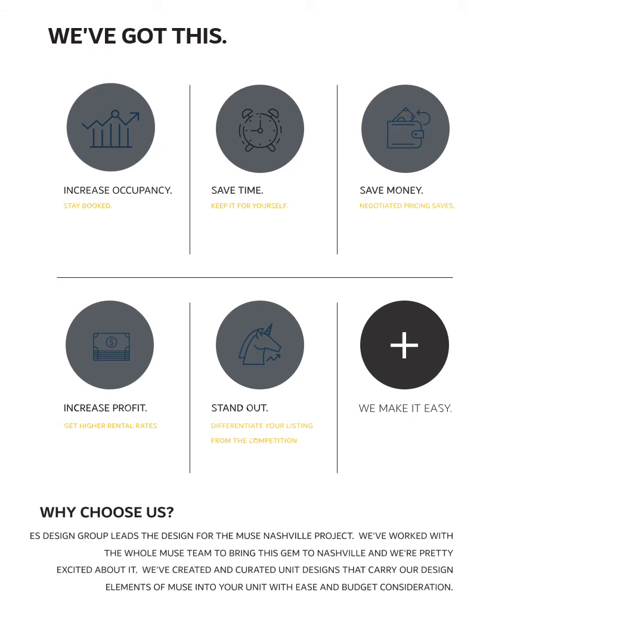There are many factors involved as to why you'd want to choose us. The first would be an increase in occupancy. As we just discussed, the designed units are going to lease faster and for more money than non-designed units. That's an easy one. You're going to save time. If we take care of all the details for you, you don't have to.